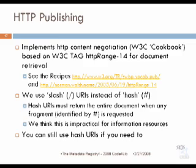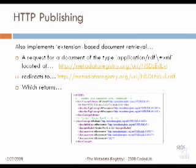So we do allow you to use your own URIs. We offer URI management. We have a basic URI template that builds the URIs for you, but you can also use your own. So if you already have URIs assigned to your terms, you can use those same URIs for concepts, although it's not the best idea. We also have extension-based retrieval, so that if you simply slap an extension like .rdf on the URI, it will retrieve that particular content type.